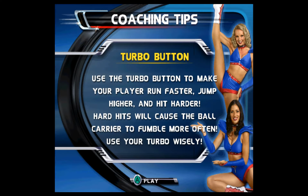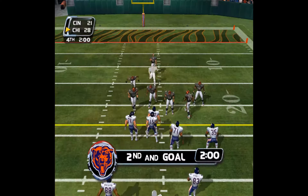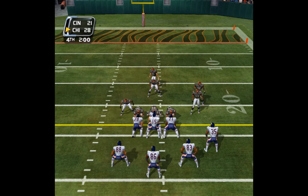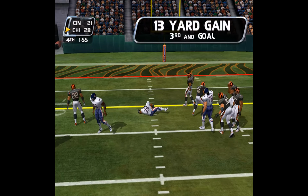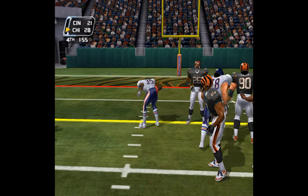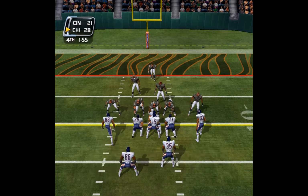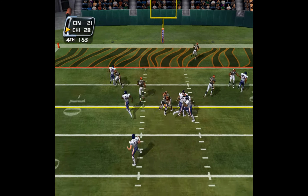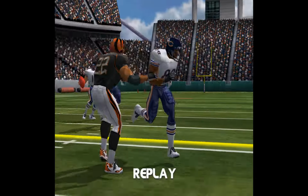You say something about my mama? That's what I'm talking about. Second and goal. Split! Split! Dead! Blue! Blue! 48! Hello! Oh, great catch! That's right! And they get a nice pickup on that play. All they've got to do is get into the end zone, and they've got a TD. What? Dead! Cut! Here's the replay.